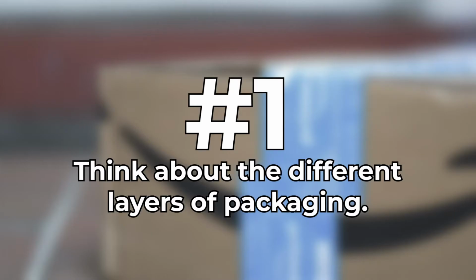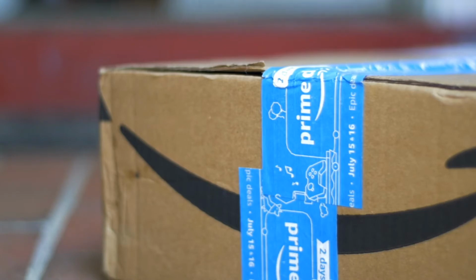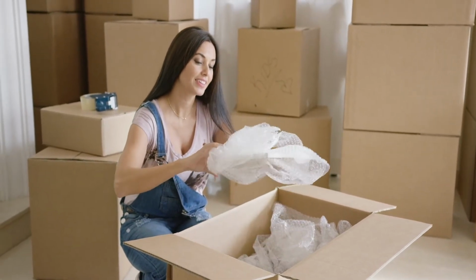Think about the different layers of packaging. Consider for a moment what happens when an item is shipped from Amazon and it arrives at your doorstep. You immediately see the Amazon box and open it. On the inside, you see some air cushions and perhaps some bubble wrap, and then you get to the item itself, which is in its original packaging.